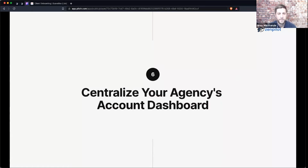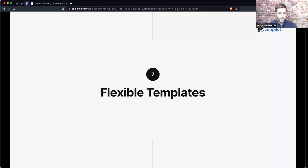We'll look at your agency's account dashboard. This is something you can take and build really in most platforms you could build out, but why this is so key and how we do it specifically in ClickUp. Talk through the templating.